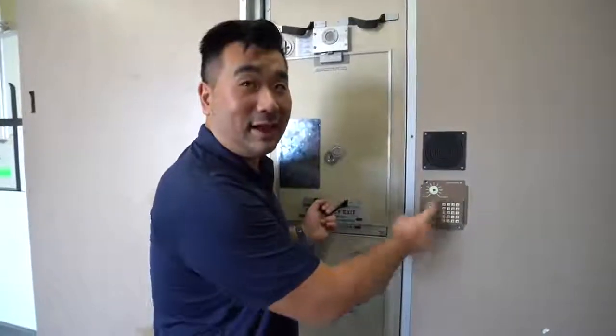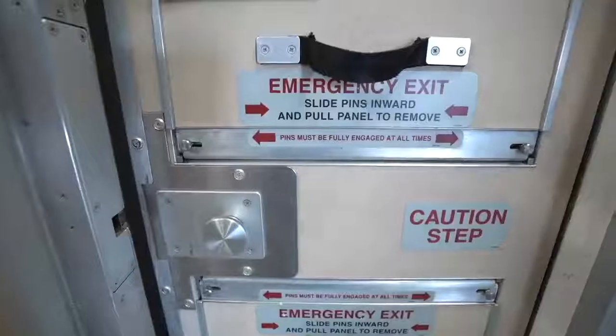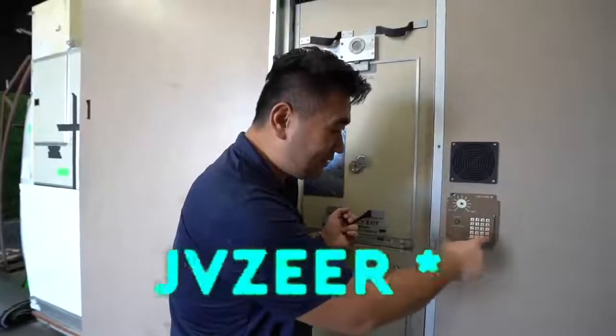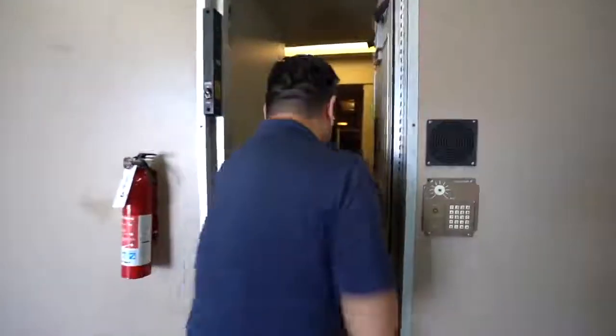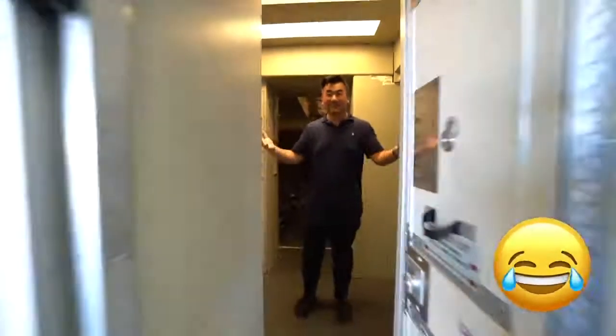Talaat, tell me the code, man. I need to get into the cockpit. I want to go to the cockpit to see the pilots. Tell me the code here. Coronavirus 19. COVID 19. Yes. Open. What? There's no cockpit. It's the fuselage inside.